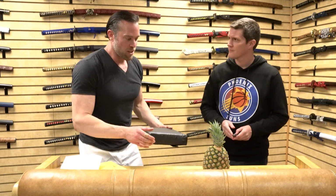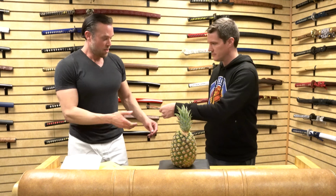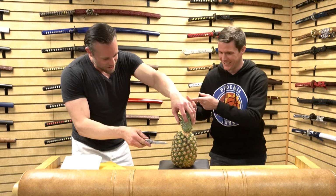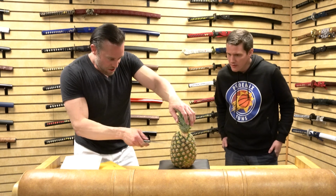But we do have this pineapple here, so let's just put the pineapple up here. And if you want to just give it a go at this. Okay, so I guess the thing that I like the most about this blade is just how sharp it is on the tip. And okay, so let's just give that a little stab.